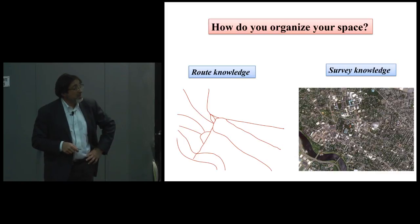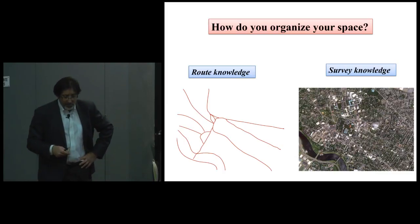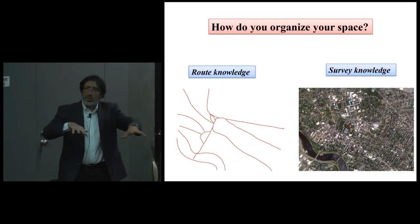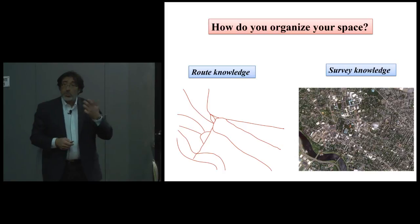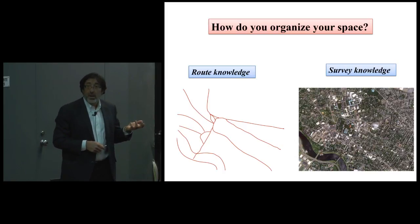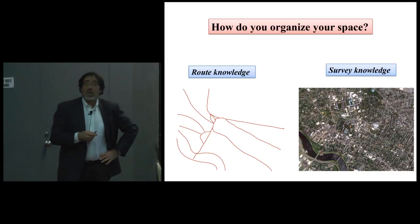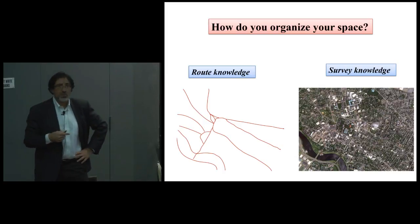On the other hand, there's a possibility of survey knowledge, which is knowing an environment as if you're hovering over it and looking down from a magic carpet, and you can see everything in 2 dimensions plainly. And then the question arises, how would you distinguish in a behavioral sense whether somebody has in their mind route knowledge or survey knowledge? You can't ask a rat, but you can put a rat in a maze and see how they work. Well, it turns out that shortcutting is the behavioral clue that might indicate people have survey knowledge as opposed to route knowledge.